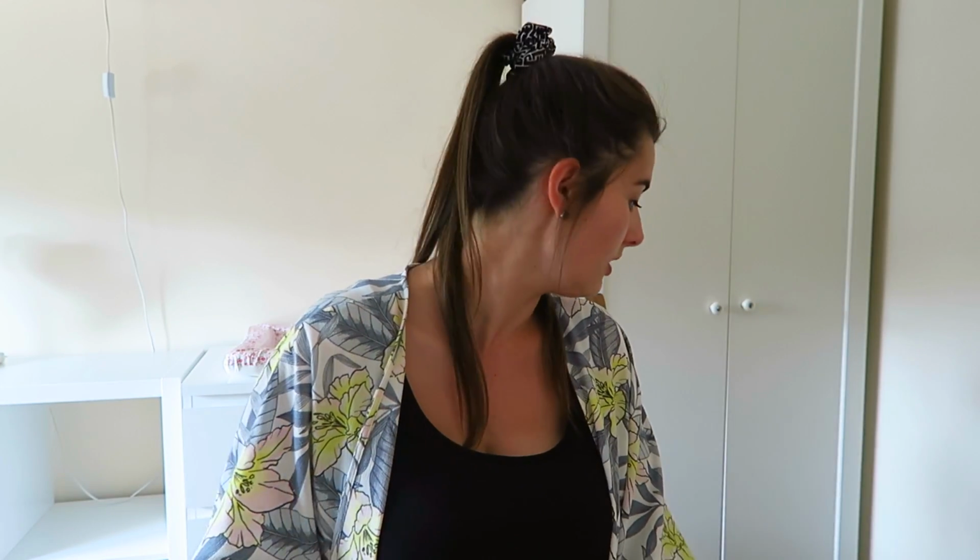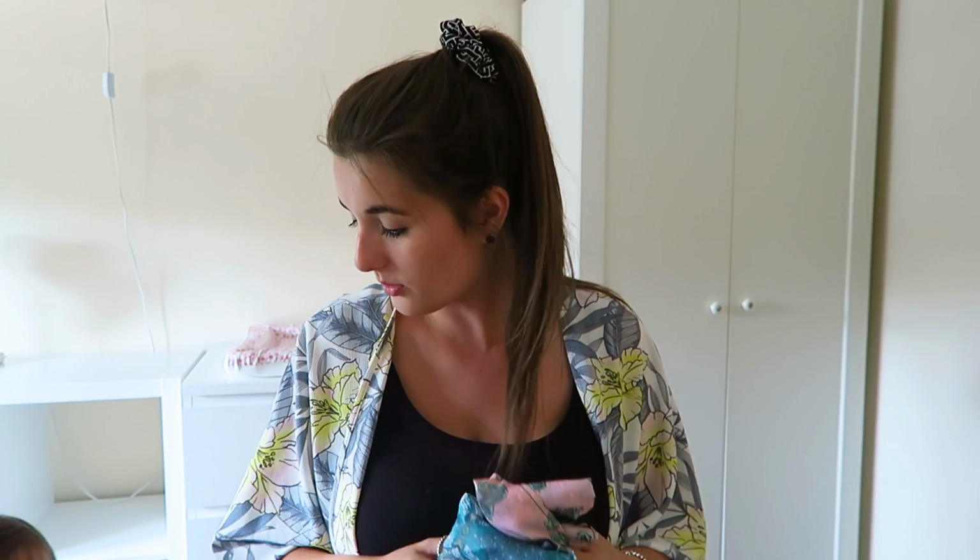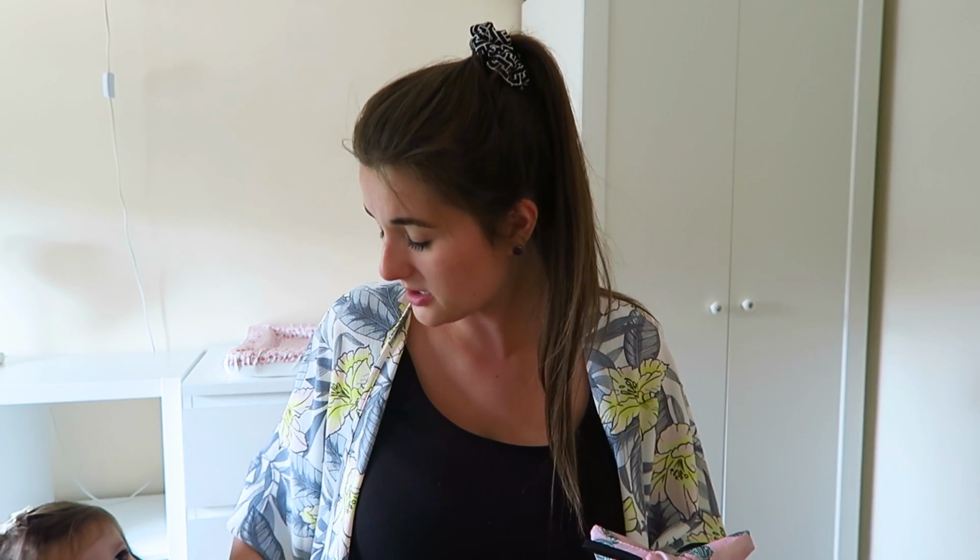This is the one that I used to put her lunchbox in and stuff, just because it's smaller, as opposed to these ones. What is she doing? She's going in a drawer. This is so hard to film. I do apologise. Oh, you got your pyjamas out. It's not bedtime yet, baby.